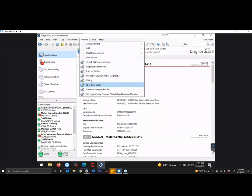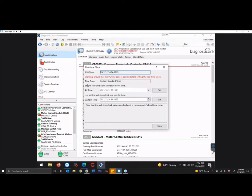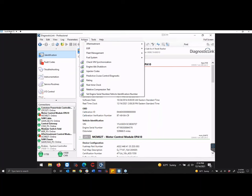Real-time clock, that's going to be your clock that keeps track of your fault code timestamps. So you want to always make sure that your real-time clock is as accurate as it can be in terms of date and time. And this is where you can do it. So you can set it to a custom time or you can match it to your PC time. But you want to make sure your real-time clock is on time, pun intended, right?